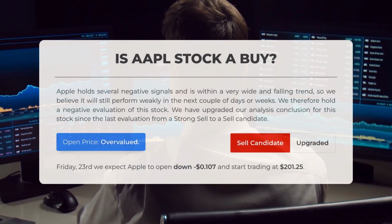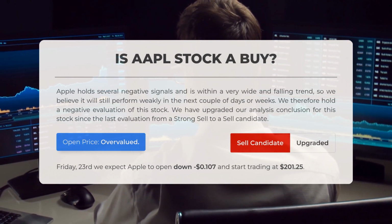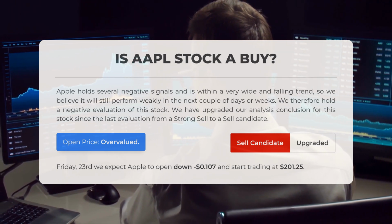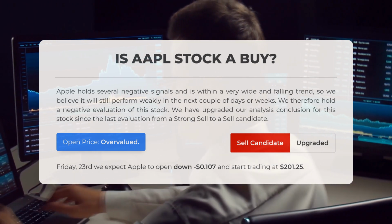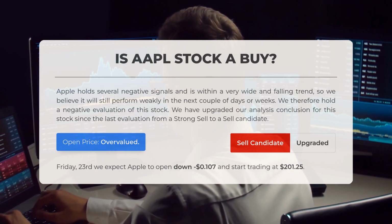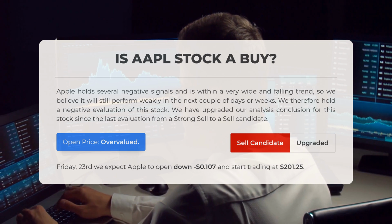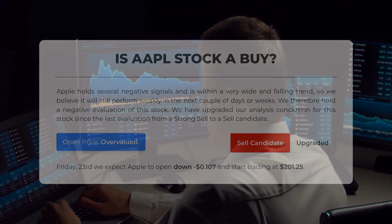Is Apple stock a good buy? Currently, Apple exhibits several negative indicators and is situated within a broad and declining trend, leading us to believe it will continue to perform poorly in the upcoming days or weeks. Consequently, we have revised our assessment of this stock, upgrading it from a strong sell to a sell candidate. After examining the volatility and movements from the previous trading day, our analysis identifies that the current price is inflated. For trading on Friday, the 23rd of May, we anticipate that Apple will open lower by approximately 10 cents and begin trading at $201.25.